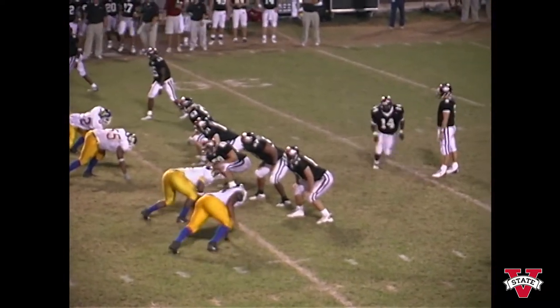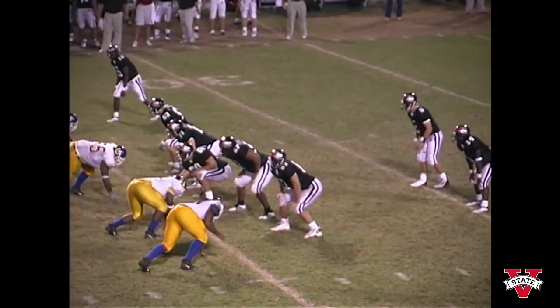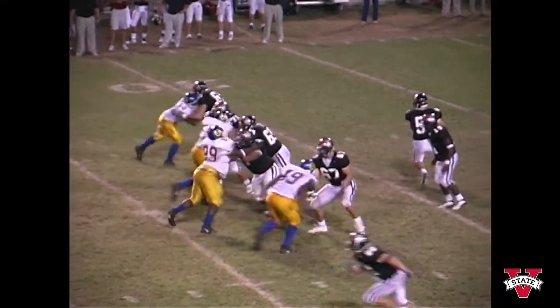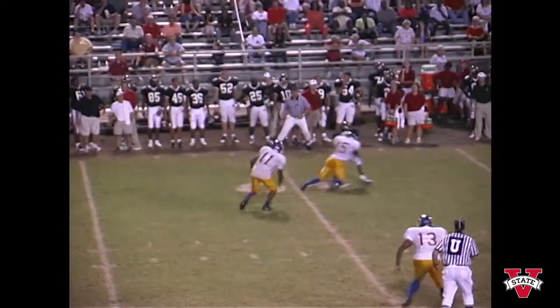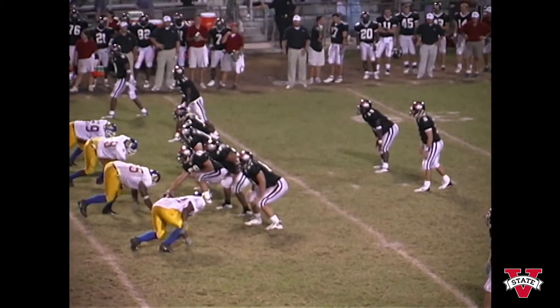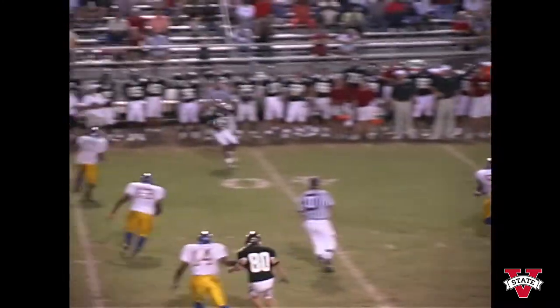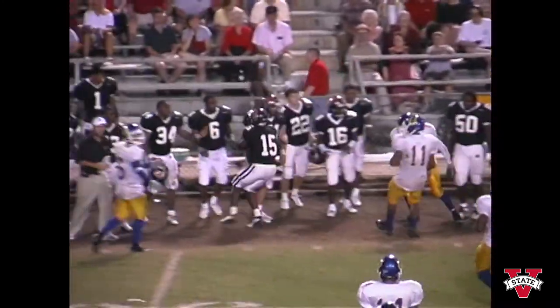We're in the shotgun. They're still in that four man front. Aaron Jenkins in the backfield to the left side of the quarterback. There's the snap. Buster looking out here in the flats on the home side. Catch is made, and Buster in the gun with two receivers on each side of the field. Snap, looking at her in flat again on this side, home side. CJ makes his first catch.